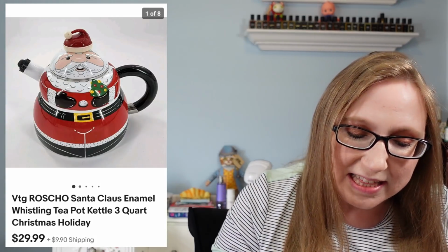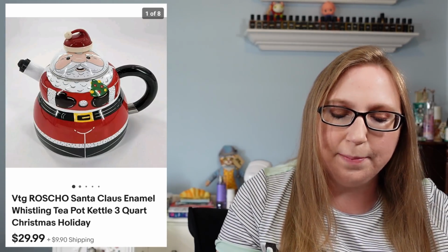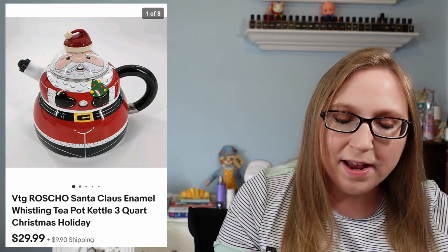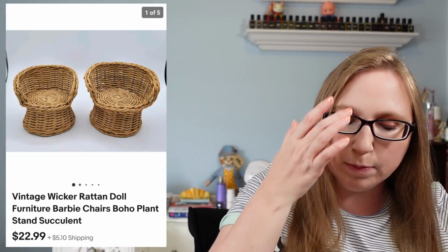The next two items went to Jackie. This here was an enamel Santa Claus teapot by a company called Rothschild. I had won this at an auction. I'd say I paid maybe $1 or $2 for it, and that sold for $29.99. And she also purchased two little wicker doll chairs, or you could use them as plant stands.